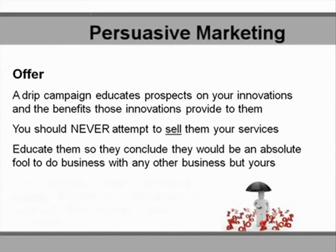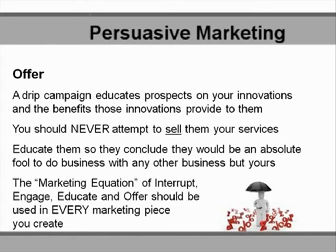The marketing equation of interrupt, engage, educate, and offer should be used in every marketing piece you create. It should be used when developing any type of marketing or advertising: print ads, radio, TV, brochures, flyers, and scripts. Scripts are especially important in the conversion process. Every person that has contact with your prospects should have a script that covers every aspect of the sale, including those who answer the phone, as well as your sales professionals when they meet with your prospects. When it comes to educating your prospects on your product or service, remember what we just discussed.